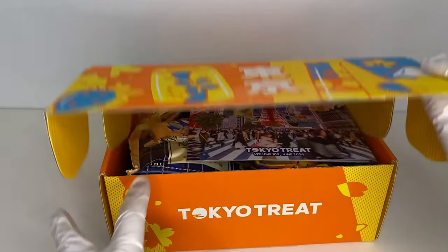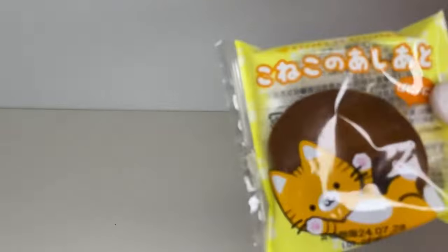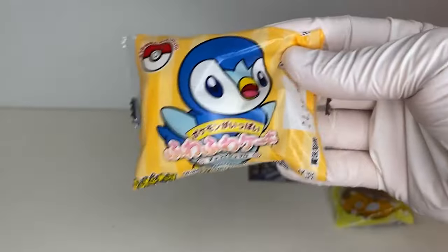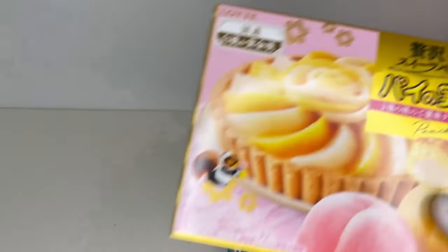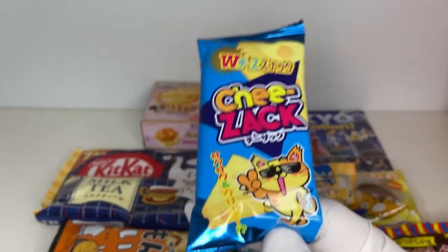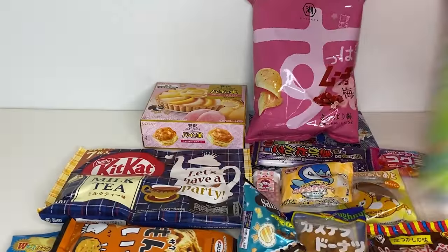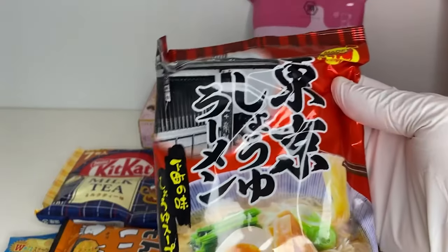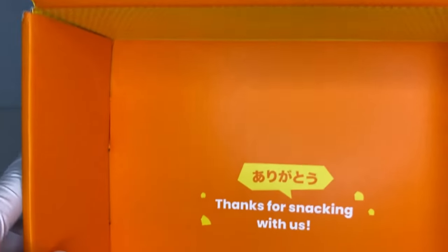For Tokyo Treat, this month's theme is called Tokyo Snackation. I did notice that compared to the previous month's boxes, this one has way more conventional snacks. Some of the highlights include the Kit Kat Royal Milk Tea, which is always my favorite. That donut right there is also really good. Tokyo Shoyu Ramen, not gonna lie, some of my favorites are the individual ramen packages that they provide, and I've been eating them late at night whenever I'm really, really hungry. But definitely, my favorites are going to be the Kit Kat, the soft donuts, as well as the ramen for this month.